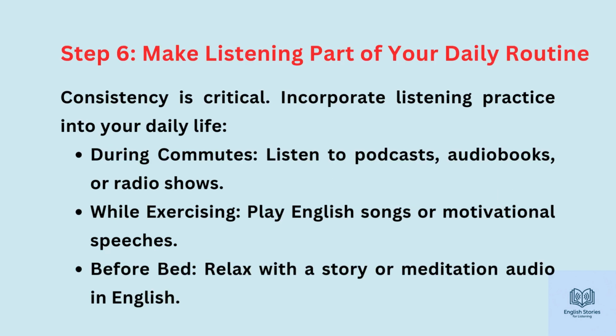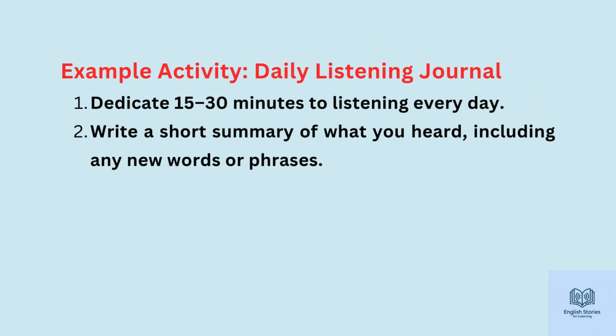Step 6. Make listening part of your daily routine. Consistency is critical. Incorporate listening practice into your daily life. During commutes, listen to podcasts, audiobooks, or radio shows. While exercising, play English songs or motivational speeches. Before bed, relax with a story or meditation audio in English.